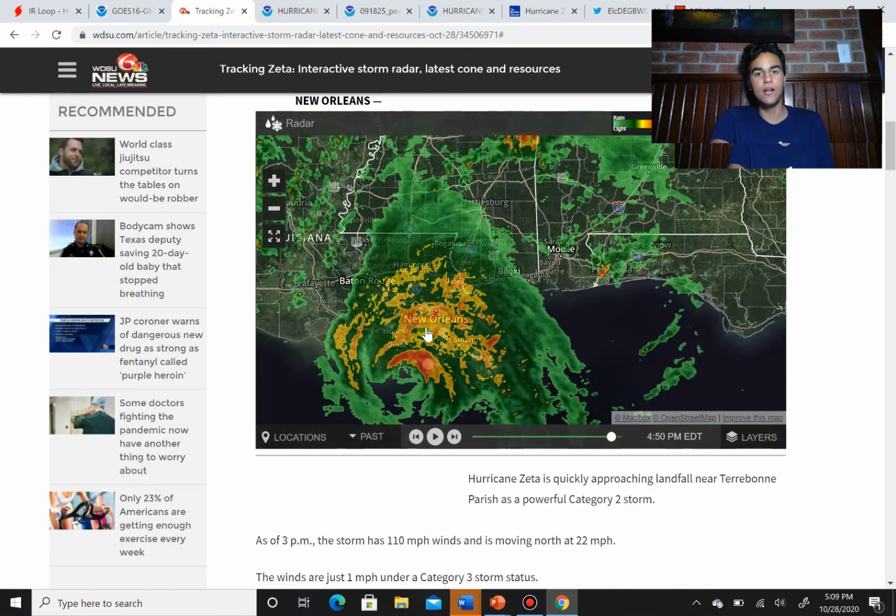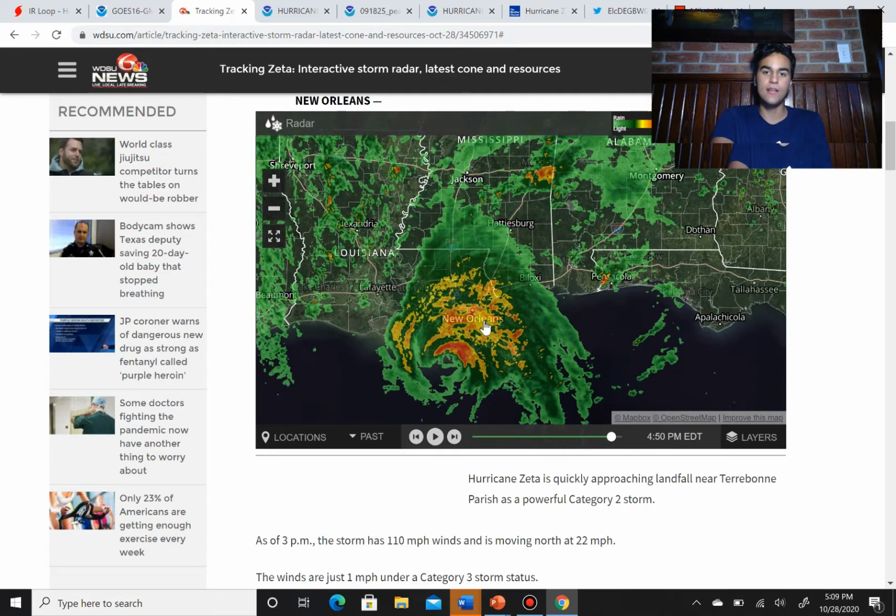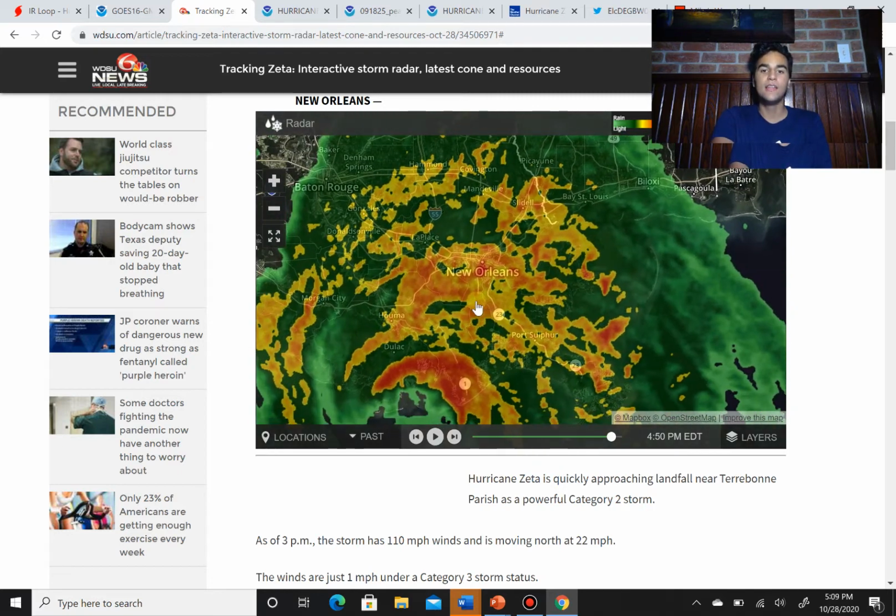And in terms of the radar, taking a look at it all, you're seeing the rain bands extend almost as far north as Jackson, Mississippi, and then we're seeing some rain extend as far west as Baton Rouge. However, we're seeing those rain bands now approaching New Orleans, and these rain bands are associated with higher than usual wind gusts.